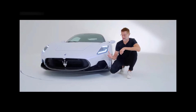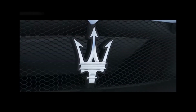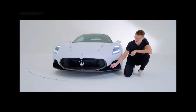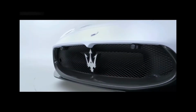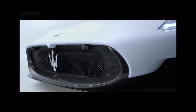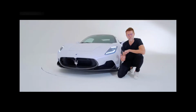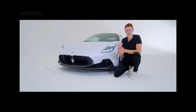As always, it all starts with what I think is one of the most iconic badges in the industry, the Maserati Trident. Beautifully framed by this interesting grille that brings together the design philosophy of the very clean, hand-sculpted upper of the car with a very much computer-designed, purely functional, almost raw engineering lower of the car, bringing these two worlds together. Beautiful sculpture, but also performance-oriented engineering.